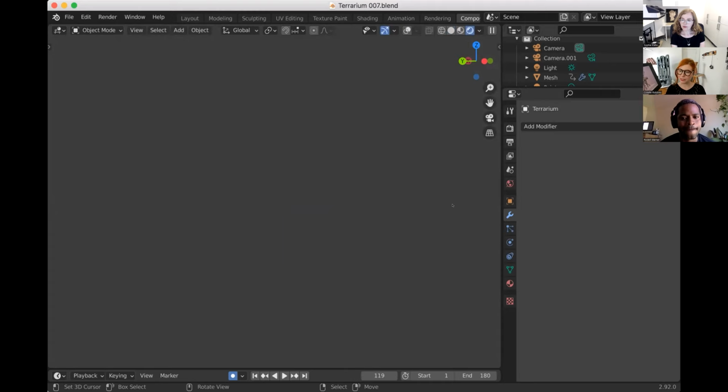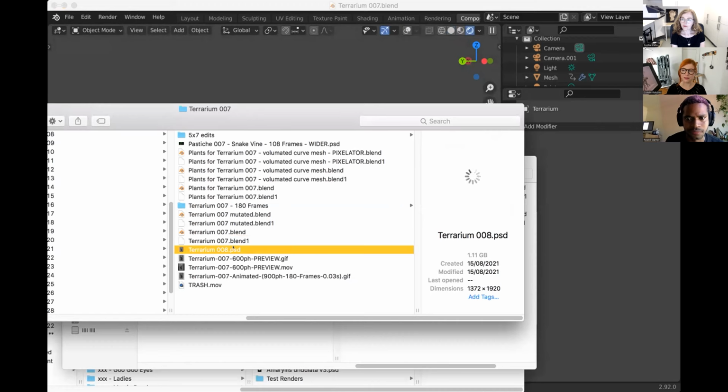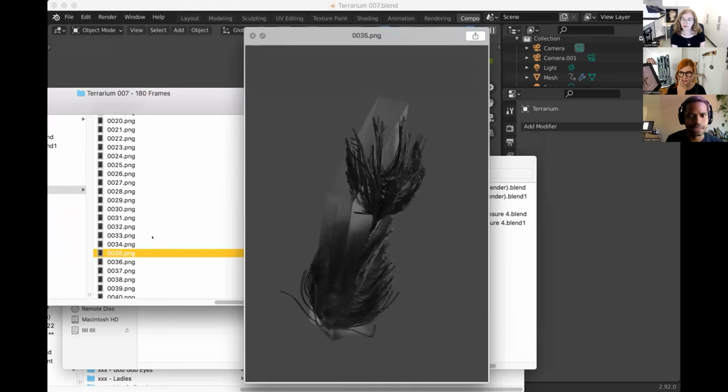It'd be fun to see the PSD file as well, just to see where you do your final GIF. Yeah, let me show you, because that's the final part of the process, right? Yes, with Photoshop. I export the frames from Blender, and I end up with these 180 frames for each terrarium. Oh, 180. Wow.